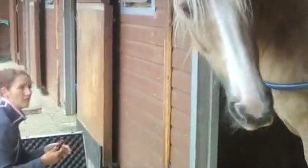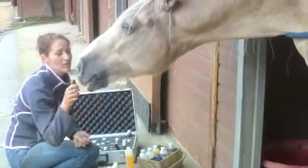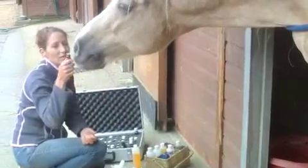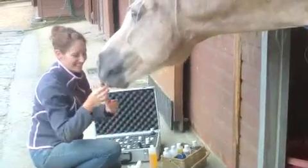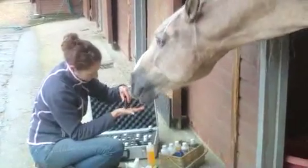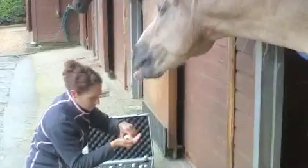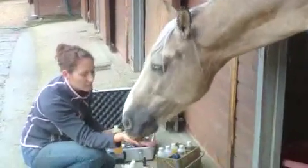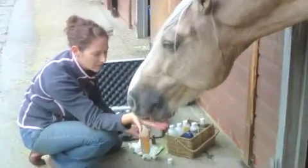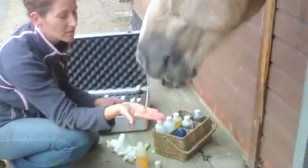Let's see how Cassie responds to this next remedy. So, she's smelling, she's mouthing, she's licking at the bottle, she's enthusiastic while I put it on my hand. I've worked with many horses with laminitis. It's a condition that we come across all the time, so I do know the types of remedies that they're most likely to go for. So I'm picking things that I think Cassie will like.